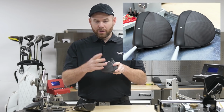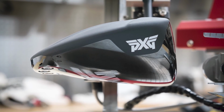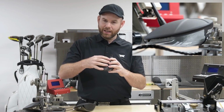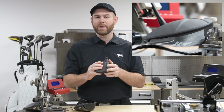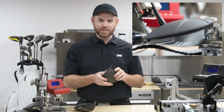Now, above and beyond the cosmetic features, there's some technology in play here. Carbon fiber, and what's really different from the previous iteration is that PXG has stiffened the crown significantly. And what that gets you is less deformation at impact, right? Less wanting to pop and expand. It stays rigid at impact, and so what you get is more transfer of energy back to the golf ball and ultimately more speed. So that's the performance angle.